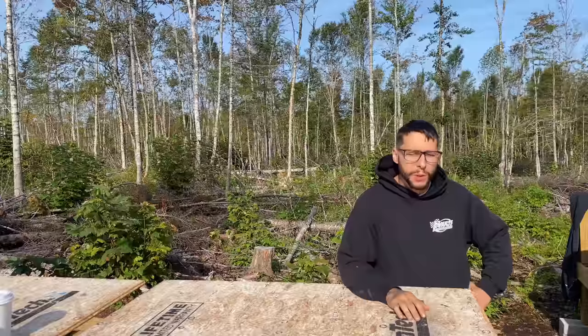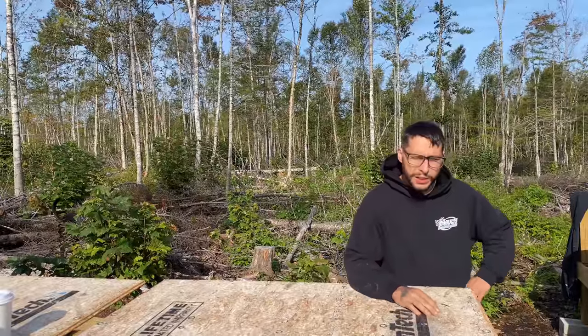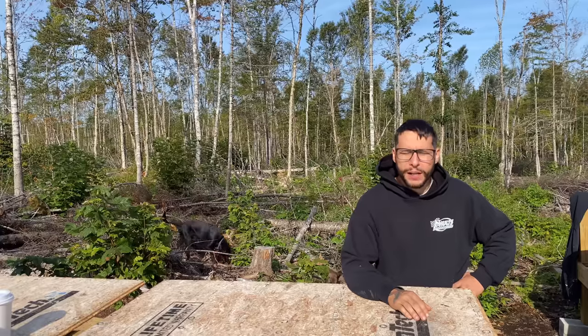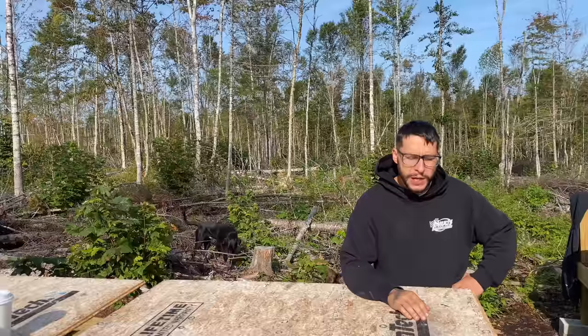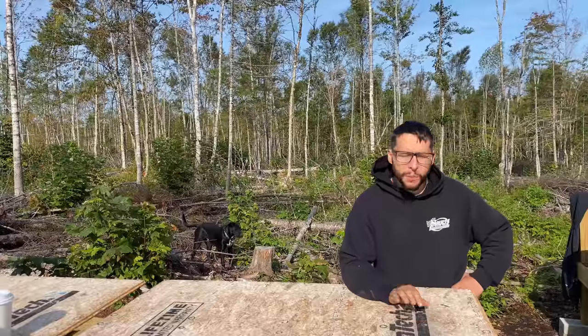Everything out here takes twice as long because that's just remote building. That's the truth of it. Like if this was a house that I could just drive my truck up to, this thing would have been already framed. But since every piece of material needs to be hand brought out, it really makes the experience more mindful.